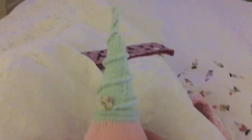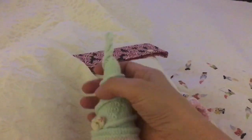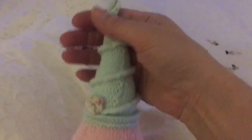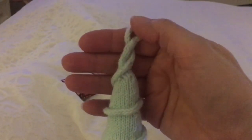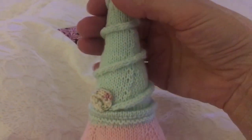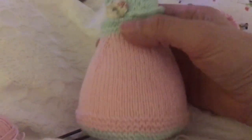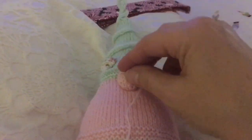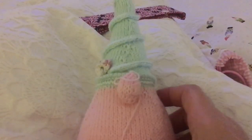This is how far I've got. I'm sorry about the blowout. It's because I'm in bed and everything's against the light bedding. I've got some cream bedding on, and so this is the gnome. This is its hat. It's got a decorative I-cord going all the way around, and then this is its body, and there's its bottom. So I've constructed all that, and then it's got a little nose that goes on here like that.